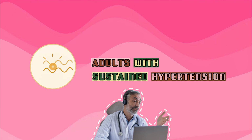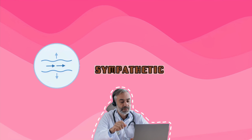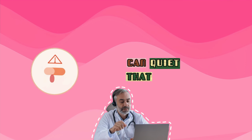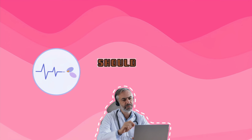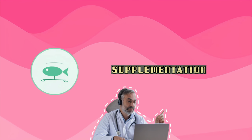Adults with sustained hypertension often exist in a state of perpetual sympathetic overdrive, which keeps their pipes in a vice grip. Weaving omega-3 rich items into the daily menu can quiet that static. Naturally, those on rhythm-altering drugs or anticoagulants should seek professional counsel before embarking on heavy supplementation.